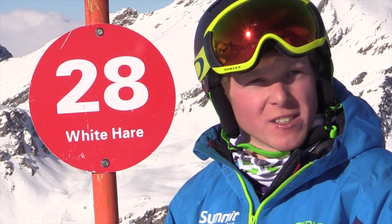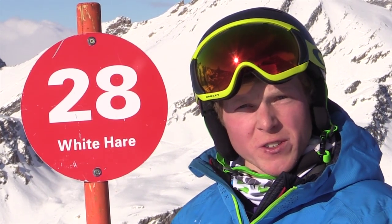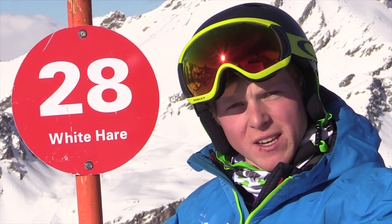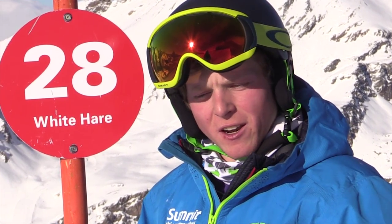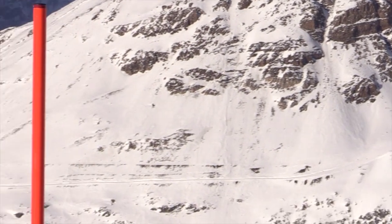Reasons I love this run is it's just feel-good skiing. It's not too steep, so I can get away with just cruising down it. There's some really nice cambers off to either side, and I love getting airborne, throwing myself off, airborne edge change. It's just good fun.